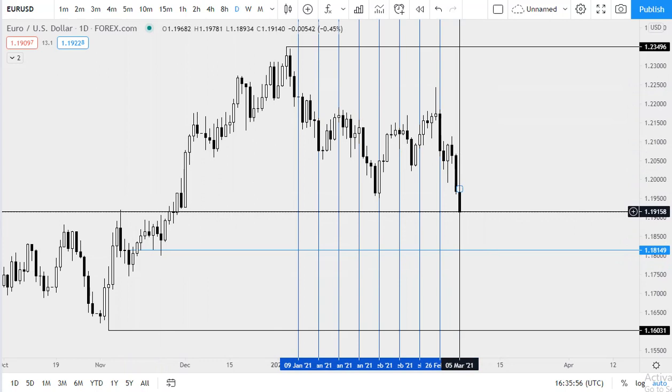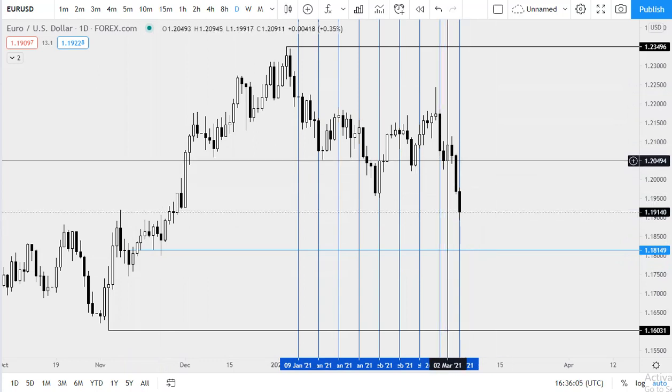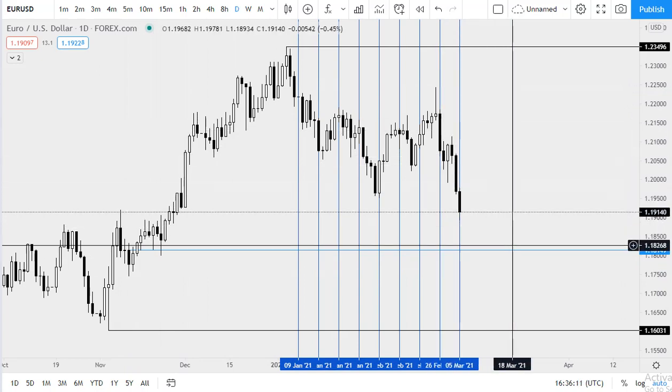If the euro ends up pushing first, we've got these areas up in here and a higher area that could cause price to turn back around, and then we'll see the continuation to the downside.